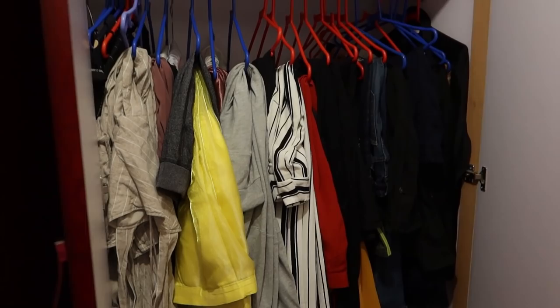Each hanger has like 4 pair of pants, and it is ridiculous in here. Oh, and there's also that mess. And up there. Oh, God.